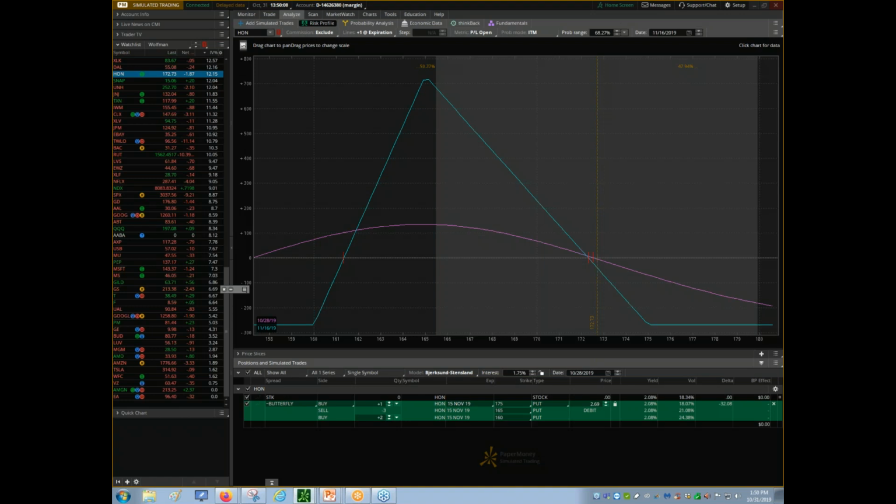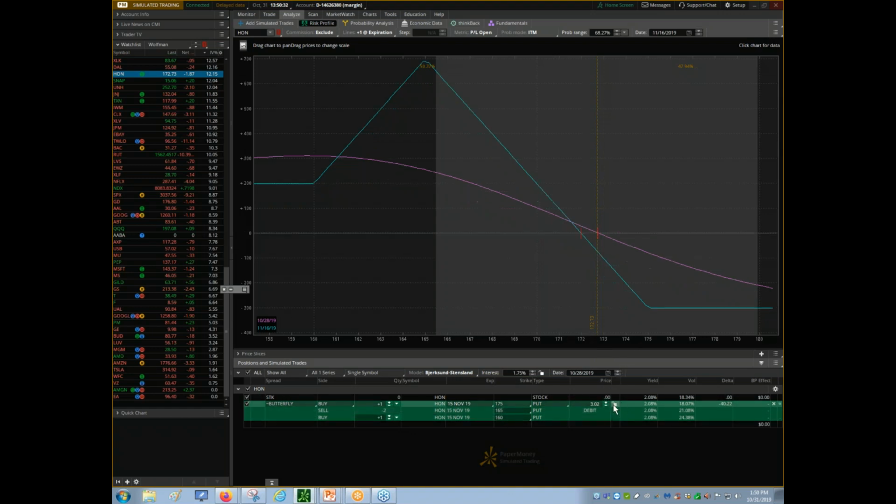To understand the difference between the broken wing and the Christmas tree, the stripes are the difference. No, it's just that one extra in there. If I go like this and do this right on the first click, there's your broken wing butterfly, because we've broken the wing by skipping this stripe. Now you'll see the debit just increased there by about 50 cents.